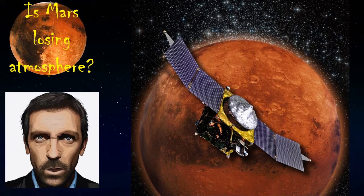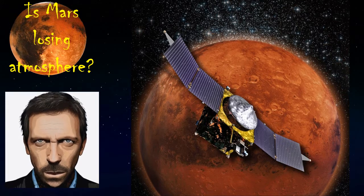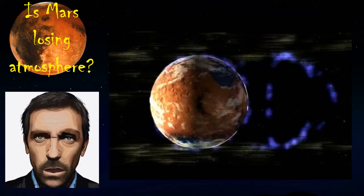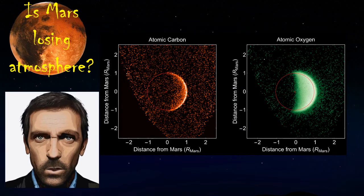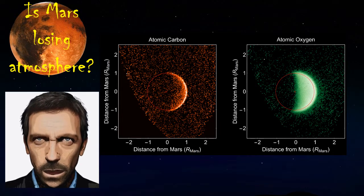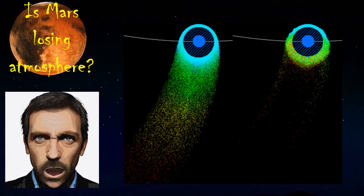MAVEN started sending science data on November 16, 2014. The observations reveal a new process by which the solar wind can penetrate deep into a planetary atmosphere. They include the first comprehensive measurements of the composition of Mars' upper atmosphere and electrically charged ionosphere. The results also offer an unprecedented view of ions as they gain the energy that will lead to their escape from the atmosphere.